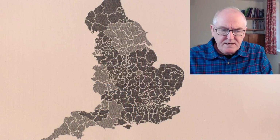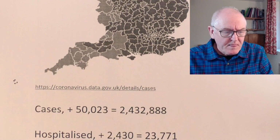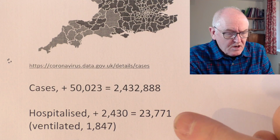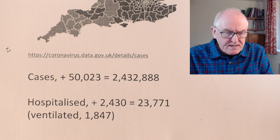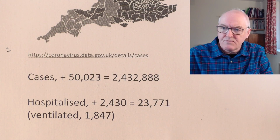It's basically taking over, and it's not good because it's more transmissible, as we now know. So just looking at the UK here, cases 50,000 in the last 24 hours, nearly 2.5 million officially diagnosed. Hospitalisations up by 2,430 in a 24-hour period, giving 23,771 hospitalisations with over 1,800 patients currently ventilated.